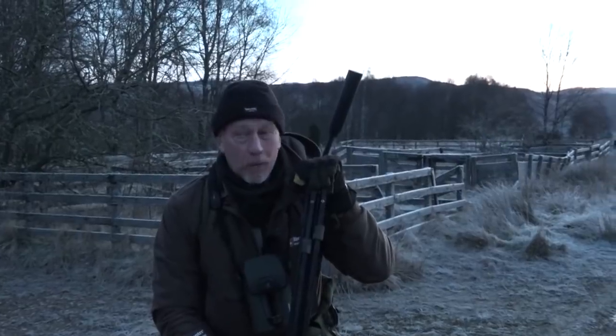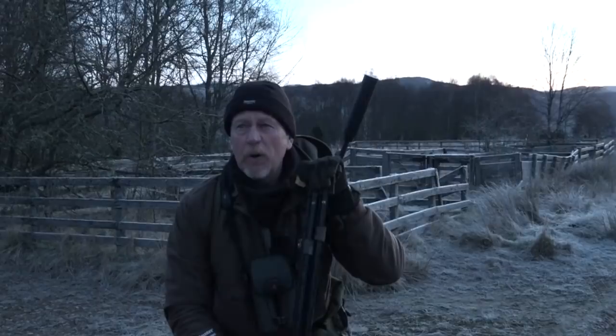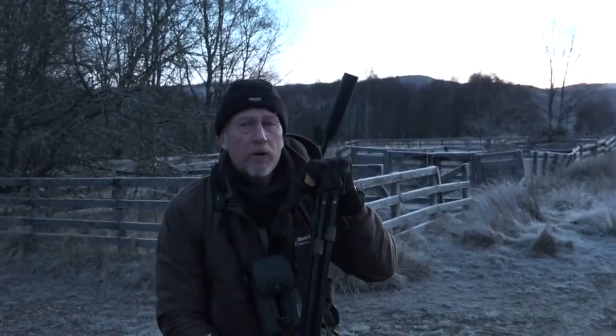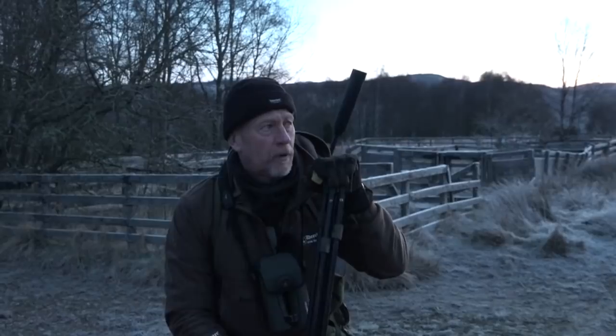We spent the last couple of days putting some high seats in different locations, but this morning we've got a lovely morning, real crispy frost. The main priority really is just to start to get to know each little corner of the estate, know where the boundaries are, start to build a picture up of deer.